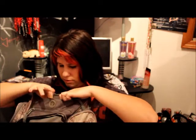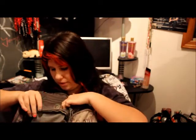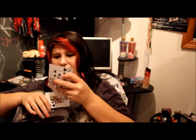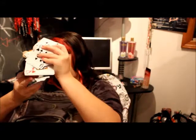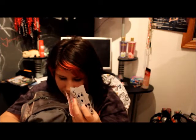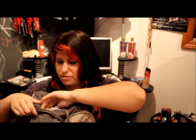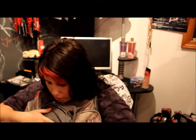Let's see. In this pocket I found $5. Let's see what this is. Two card decks, for when I play Egyptian rats with my friends in school when I have free time and not studying. Hopefully I don't have to do like a 50 times two card pickup. That'd suck.